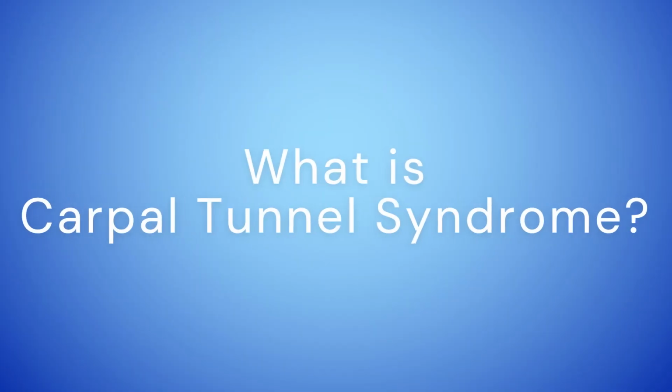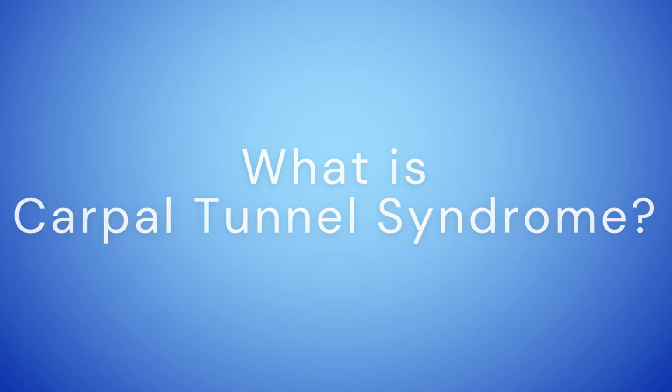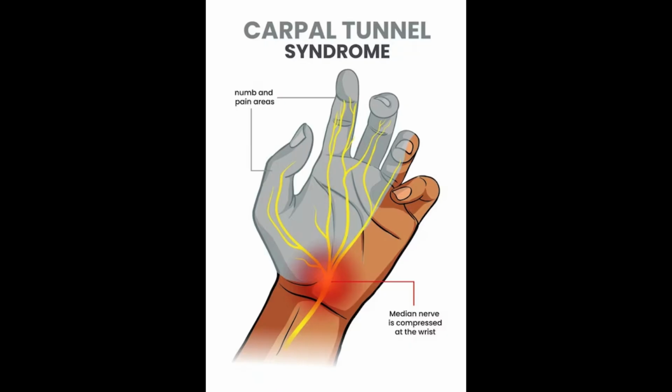First things first, what is carpal tunnel syndrome? Well, it's a common condition that can cause pain, numbness, and tingling in the hand and wrist due to pressure on the median nerve in the carpal tunnel. But how do you know if you have it? Let's find out.